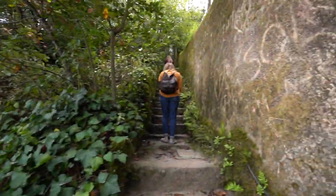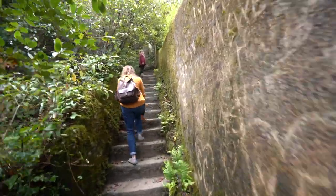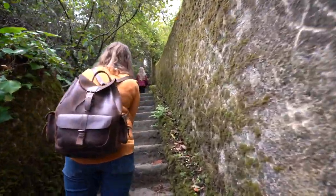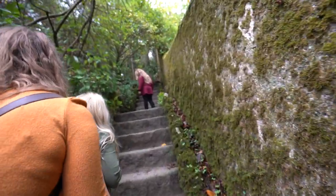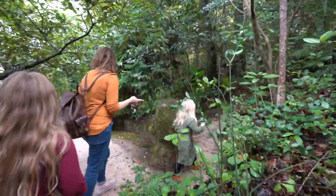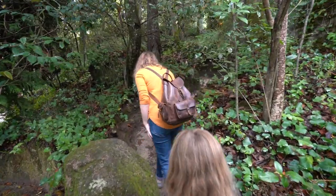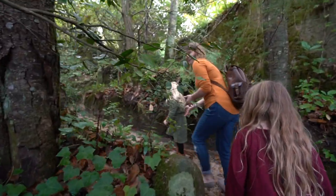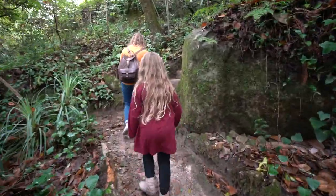Your way up, but I think we found a shortcut. It's not a shortcut. Is it a dead end? According to the map, this may be a shortcut, but I don't think it goes all the way up. Keep going up? Yeah. It's an adventure. We're all about those shortcuts. Shortcuts that could turn into long cuts. This is kind of like a roundabout.